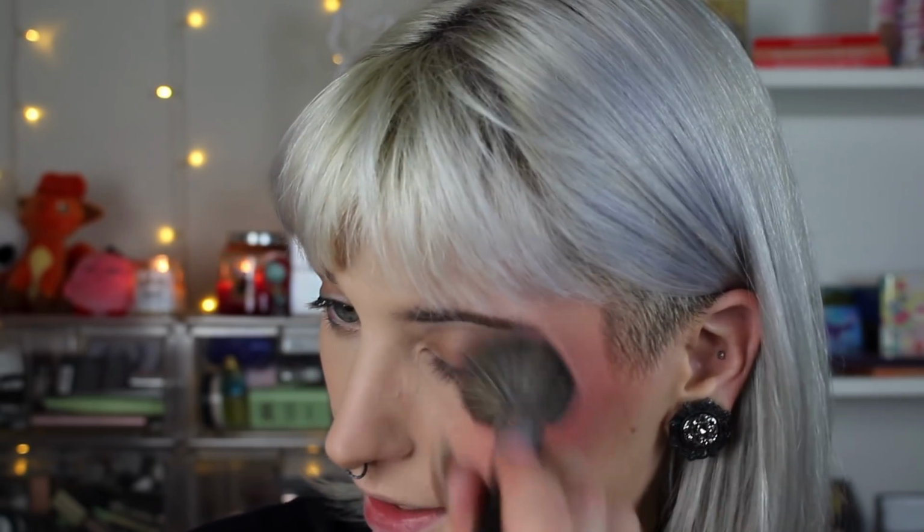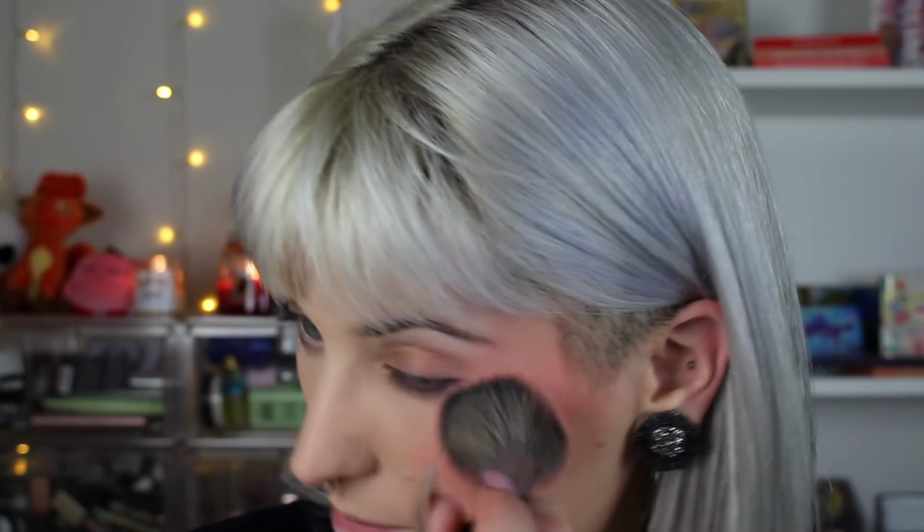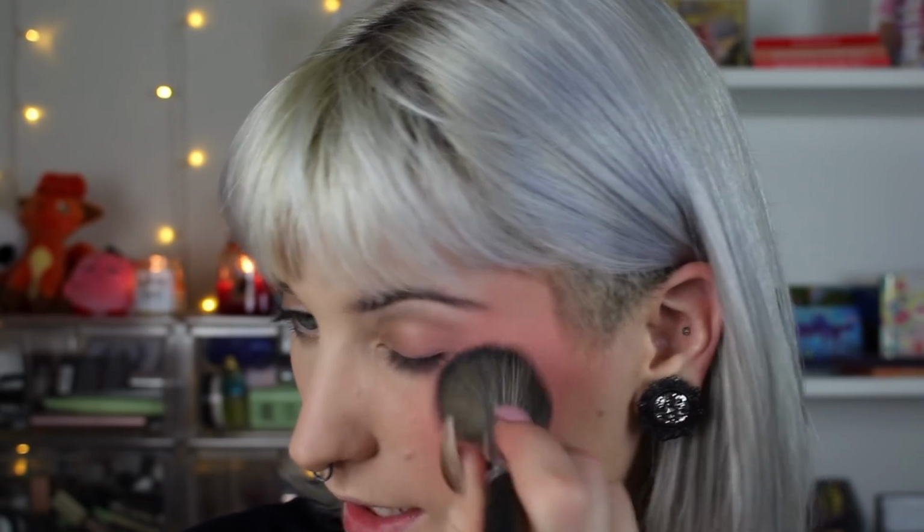I don't even know what I'm creating. I'm thinking I want something just very whimsical. I almost want my blush and eyeshadow to flow in together. So I'm really pouncing this blush up into my eyeball. Oh, look how pretty that color is.